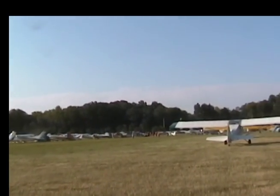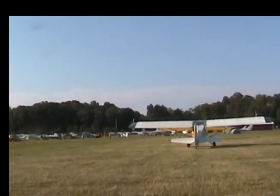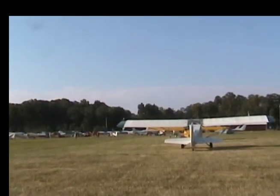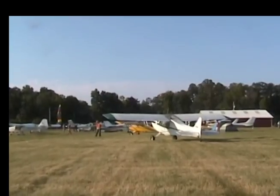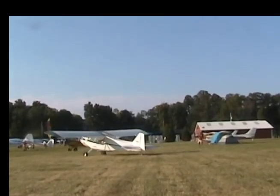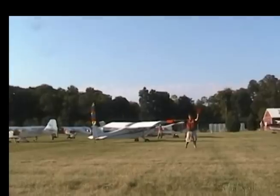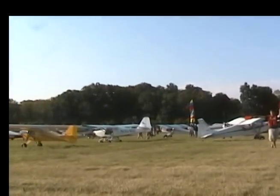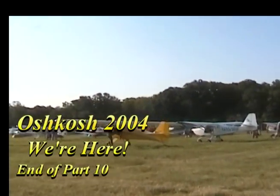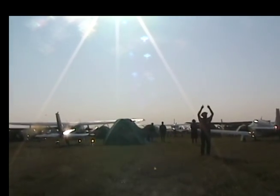Low wing that's on the downwind, runway 27 cleared to land, and make sure that you turn base outside of the Brown Terminal Building. Wind 270 at 7.